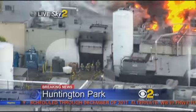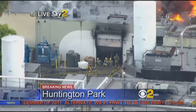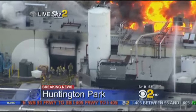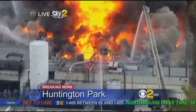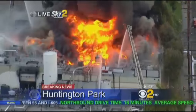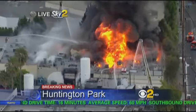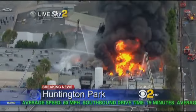We have not heard of any injuries, but we do know, I was looking at the number of people who actually work or are staffed at this place, it is anywhere from 20 to 49 people. Again, it happened very early, but we have not heard of any injuries so far, so that certainly is a good thing. We'll keep an eye on this fire burning this morning, still out of control in Huntington Park. Sky 2 first on the scene, live with the latest, we will check back. The time is coming up on 6:11 here on CBS 2 News.